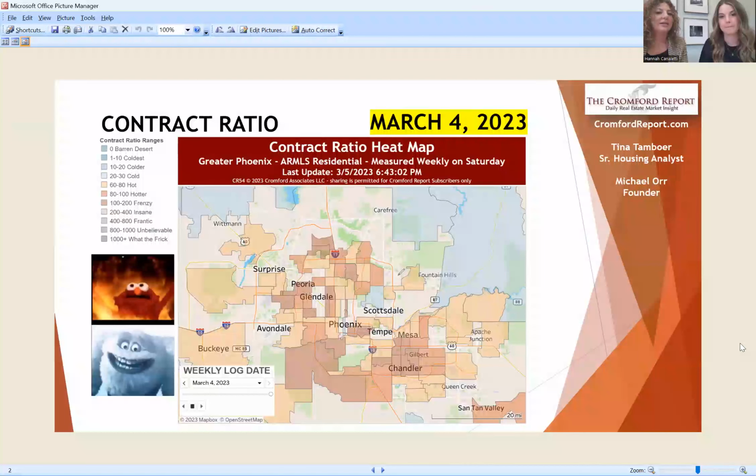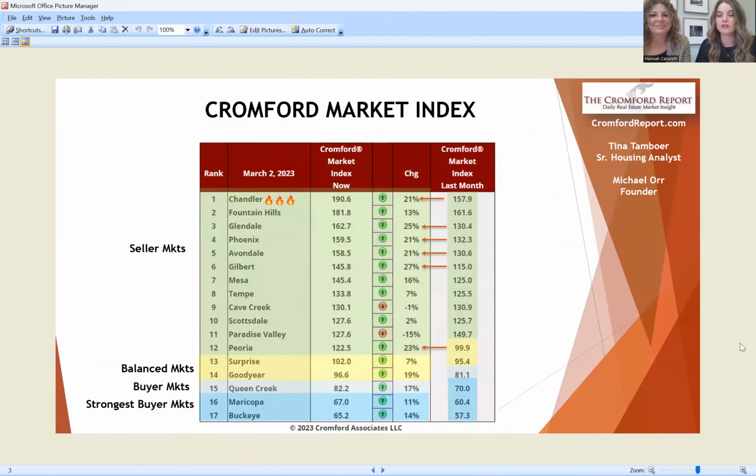I think our next slide is actually going to list the cities. Of our 17 major cities in the Phoenix metro area, 12 of them are considered seller markets. We have 2 balanced markets and only a few buyer markets hanging on for dear life. You can see that Chandler has really bumped up 21% in the last month, as far as contract ratios and things like that. So, huge for Chandler.